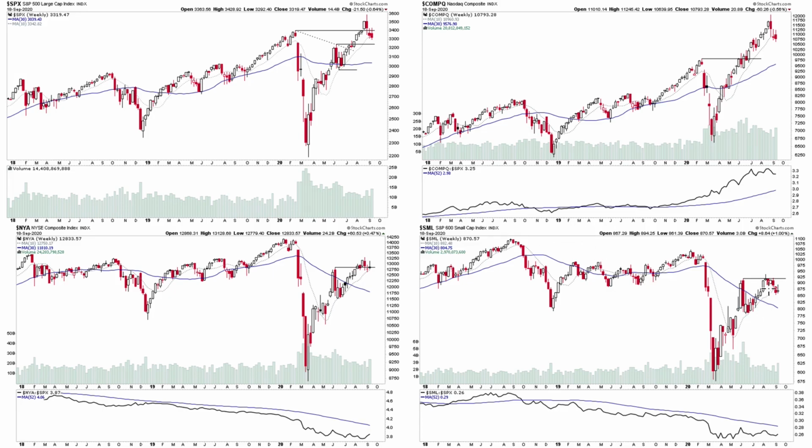And the small caps have been the weakest of all. We've got a declining 30-week moving average here. It is above, but it still remains in stage 1. It never actually made a stage 2 breakout like the rest of the indexes have. So the small caps have been the underperformer of the year, and it's actually closed 2 weeks now below the 10-week moving average, and it's still below a declining zero line on relative strength down here. You can see the relative strength has flattened out throughout the year, but it's still underperforming.